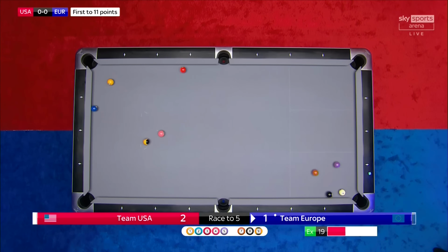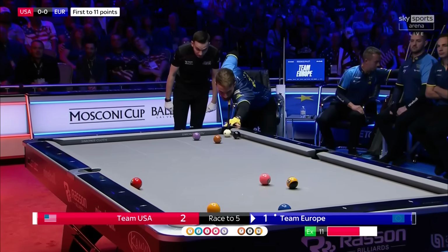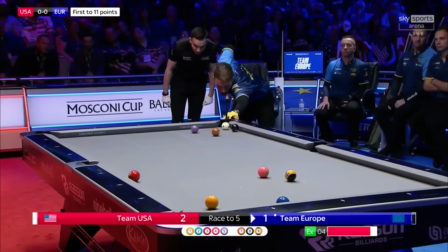That's the unluckiest blow I ever seen. He's left a gap. What a gap has been left for Ocean. You might have heard Strickland saying that's the unluckiest ball I've ever seen.